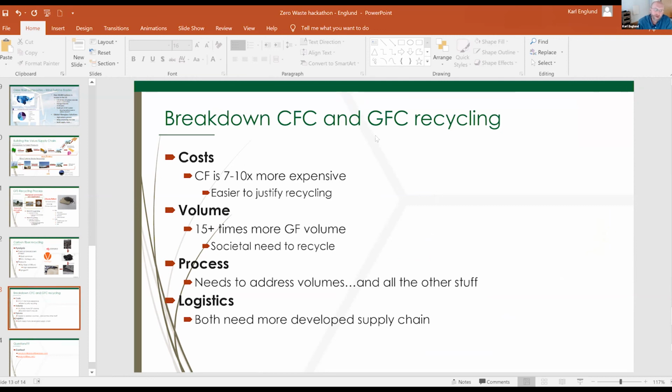With GFS, we're addressing these really large volumes and all the other material that's out there, the cost and competitiveness and all that. But in both cases, the logistics, developing that supply chain and developing that mentality that these things aren't just waste materials, is something that both sides really need to do.